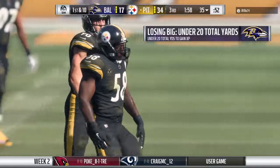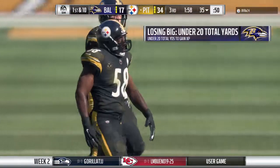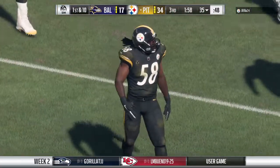This is sort of what you would call a put-away drive, isn't it? They score here, especially a touchdown. It's almost out of reach.